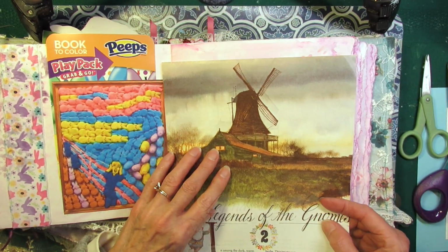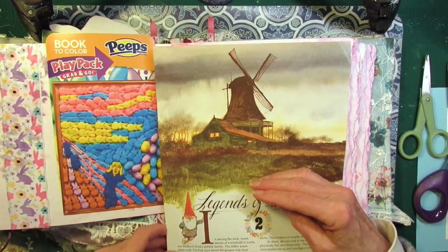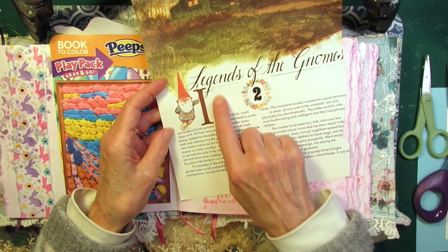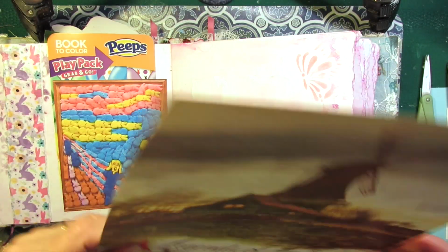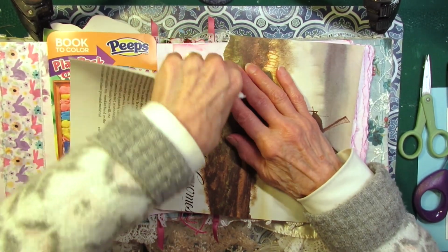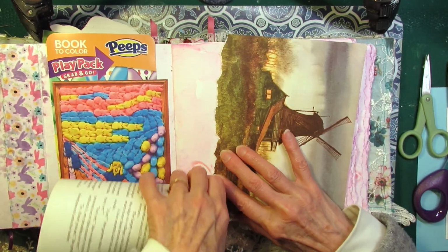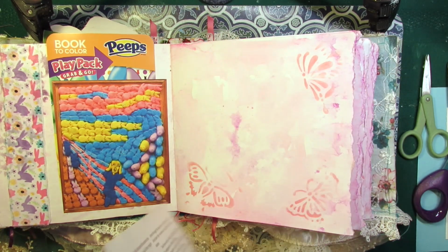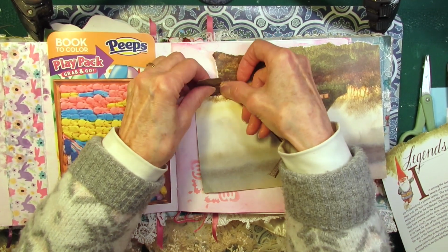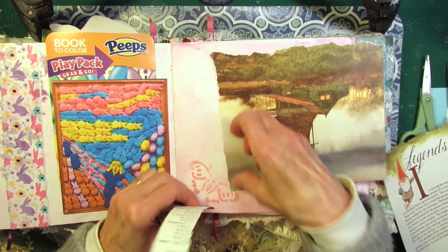Now, what if I cut this down, and then somehow cut out this gnome and those words? I'm not sure how I'm going to do this. But I could turn this into a pocket and then make a little journaling card with those tulips on it. And I have lots of room here. I can cut this down. I know, make pockets, make pockets, make pockets.